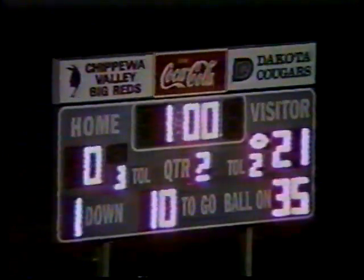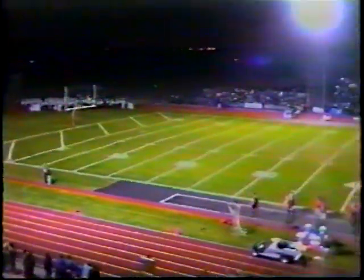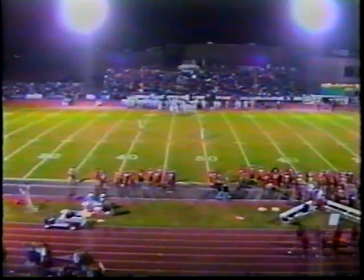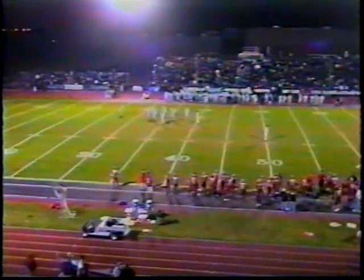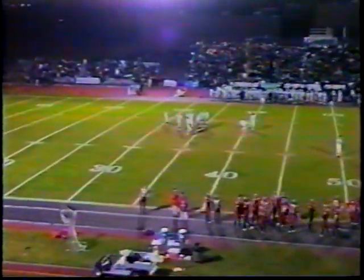And Chippewa will look to get something done in the 1-minute drill here to try and put some points on the board and get some momentum going into halftime. The special teams huddle on each sideline. It'll be interesting to see what kind of kick Coach Mike Giannone employs here for Dakota. You would expect perhaps some kind of squib kick to disrupt the return game as both bands assemble on the track for what should be an outstanding halftime performance.